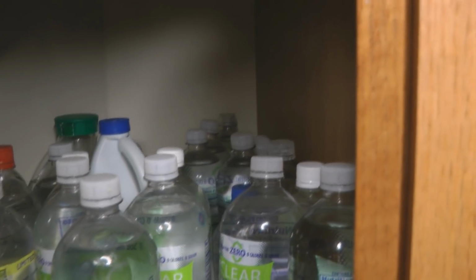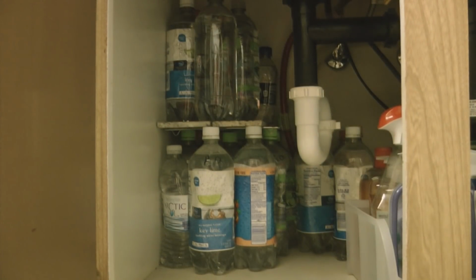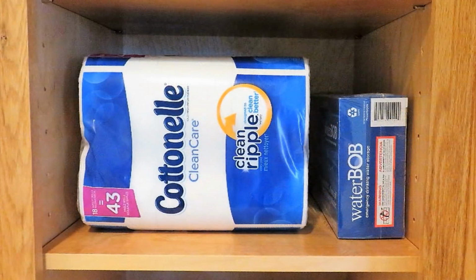You can clean out things you're not using and store things that you do need in those little nooks, crannies, cubby holes, and cupboards. Don't forget to look under your sinks. You have space under there. Get it organized. You can store extra water there, extra toiletries, extra toilet paper. You can even store something like a water bob under your sink, which can be placed into your bathtub and filled up with about 100 gallons of water. If there's a chance you would know ahead of time that you might lose water or your power might go down, having a prep like a water bob can certainly be helpful.